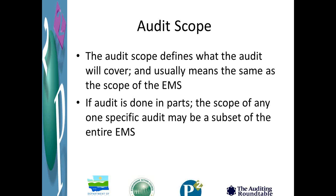So let's look a little bit at the audit scope. The scope defines what the audit will cover, and this might seem obvious, but without planning and understanding of what the audit is supposed to cover, you can end up with some muddled results. If you're an audit team, especially if you're external to a facility or an organization, you're not just going there as a tourist and wandering around looking to see what you can see by chance. You're going there with a purpose, and that requires some planning and some thought in terms of what the scope is going to be. It's going to cover the entire EMS.